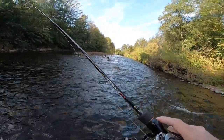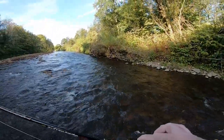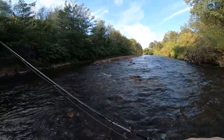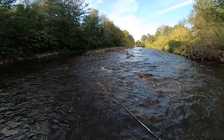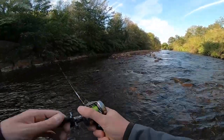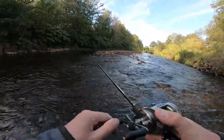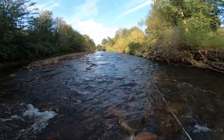Swapped over to the SpeedStyle today because the last thing I want is to hook a decent salmon on the area trout and just not be able to stop it. Obviously I'm not fishing for the salmon, but they're quite partial to a lure, as you all know. Oh, let's move on up. Keep on trucking.